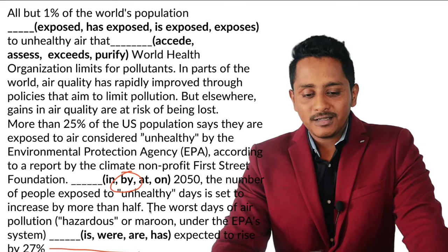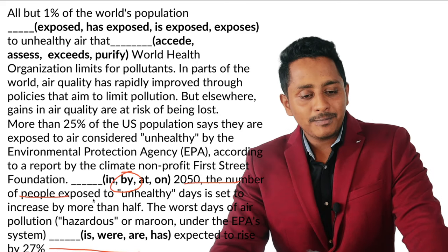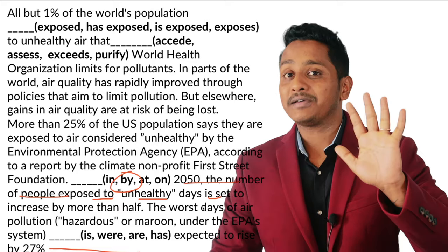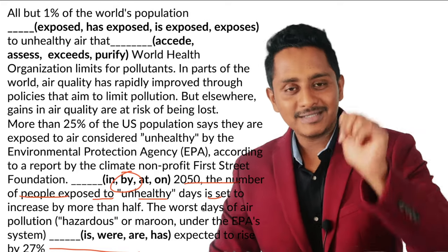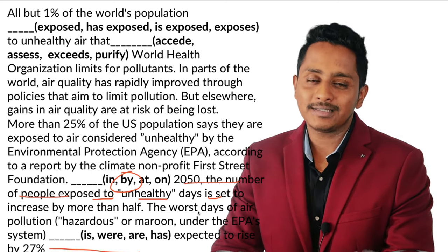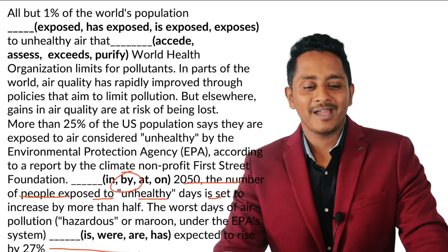The last one. Now again, I'm not reading "the number of people exposed to unhealthy air". I'm not reading directly. I'll come to the next one and see if grammar works. If grammar works, it works. If the grammar doesn't work, meaning there is some vocabulary or context involved, then you need to read.